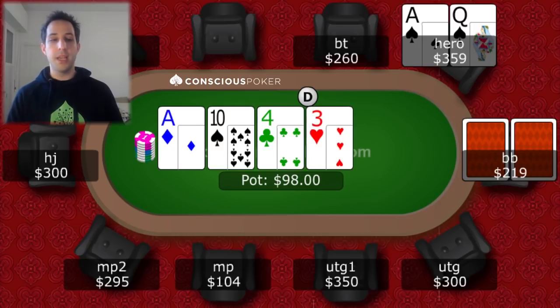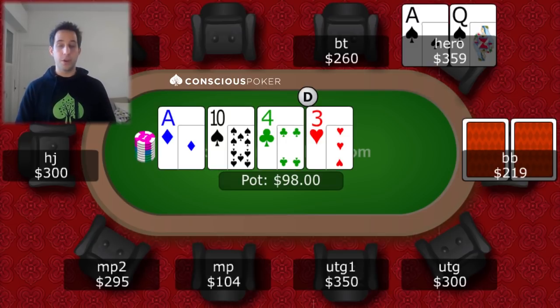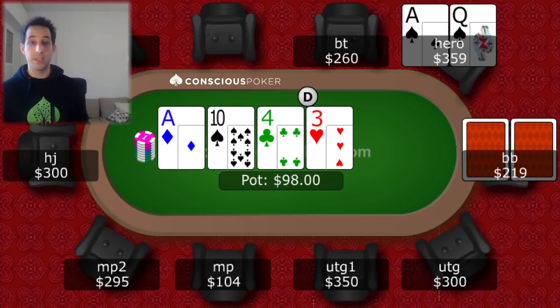Turn comes an offsuit 3, and here I think we have a clear check. Our stack-to-pot ratio is about 2. And I think that the big blind's overcalling range is stronger than ours. We also don't really know where we're at in the hand, and if we bet again here, we're going to narrow his range in such a way that he's pretty much only going to call with better hands most of the time if he's a good player.